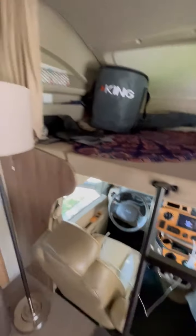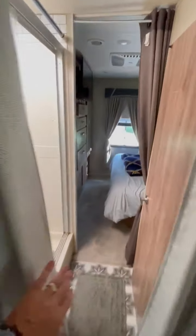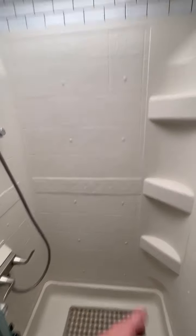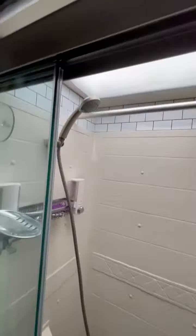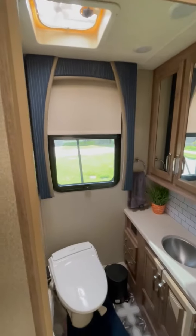Okay, and moving back, now going back over here, we're going into, here's your shower on the left side. And you see the border, whatever you call that, backsplash. We did this backsplash all the way through the RV in certain areas, so we did something aesthetically pleasing, I guess, to some. Anyway, that's a great little shower. All right, moving to the other side of the shower, you have the bathroom. So over here is the bathroom.